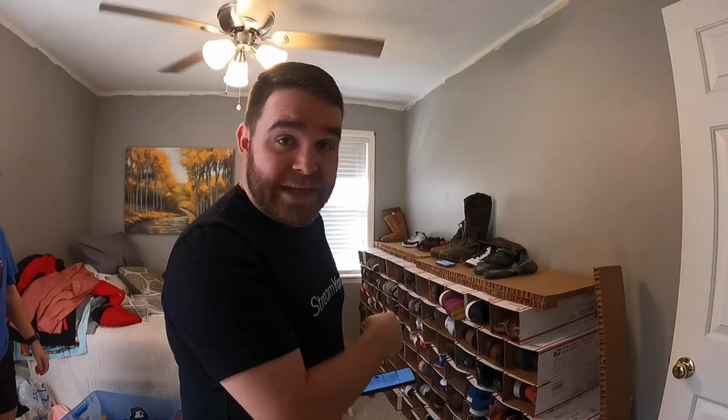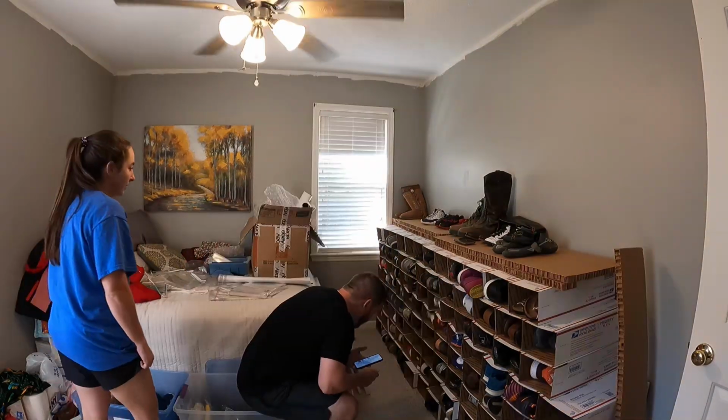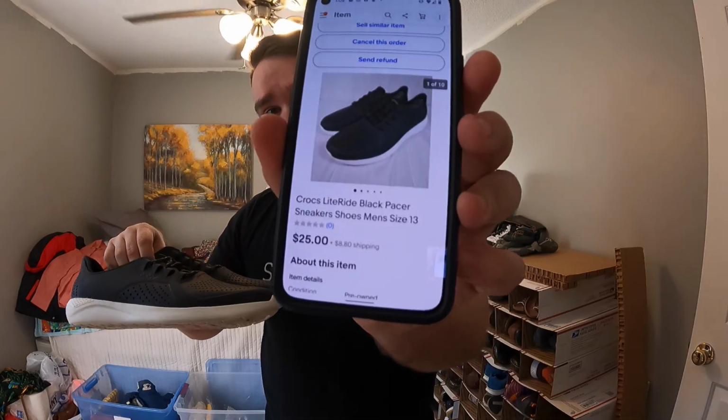So I think everything else we have going out on eBay today is shoes. And if you guys watch the channel, you know that we keep our shoes in our guest bedroom on this little shelf box mechanism thing down here. So we're gonna go through and pull some. First up is a pair of Crocs. These are the Crocs LiteRide Black Pacer sneakers. We paid $6.50 for these at Goodwill, and they sold for $25 plus shipping.